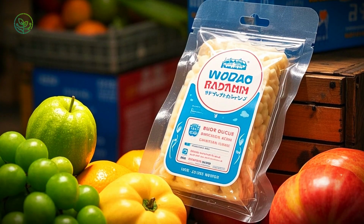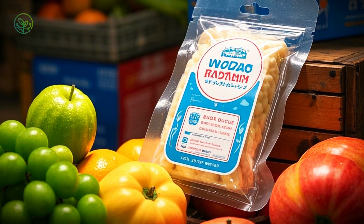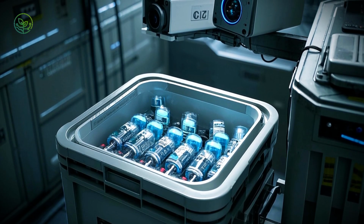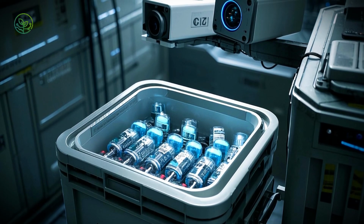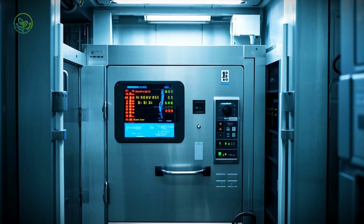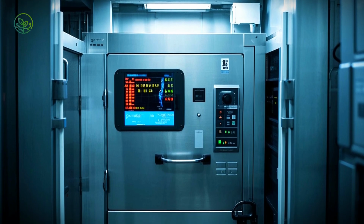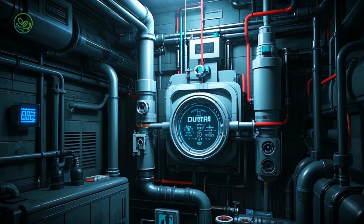The next generation of cold chain transport will not be measured only by how cold it keeps the cargo, but by how accurately it maintains life conditions. Refrigeration will become part of a broader ecosystem of sensory feedback, adaptive control, and biological interface. The tank, the container, the crate, each will function more like a life support chamber than a storage unit. Because the future of freight is not passive. It is intelligent, responsive, and biologically aware.